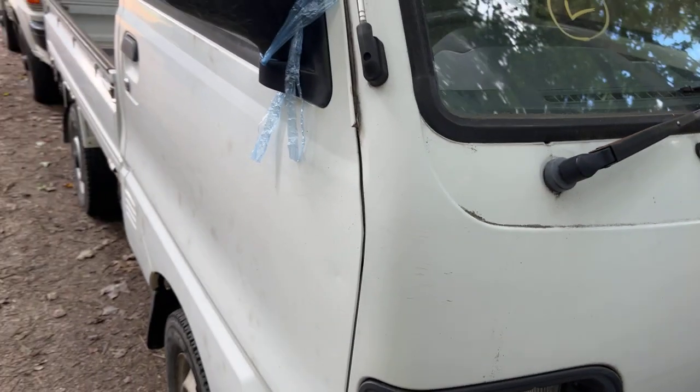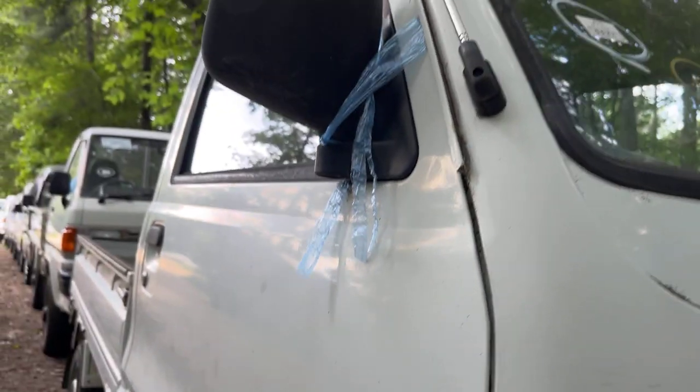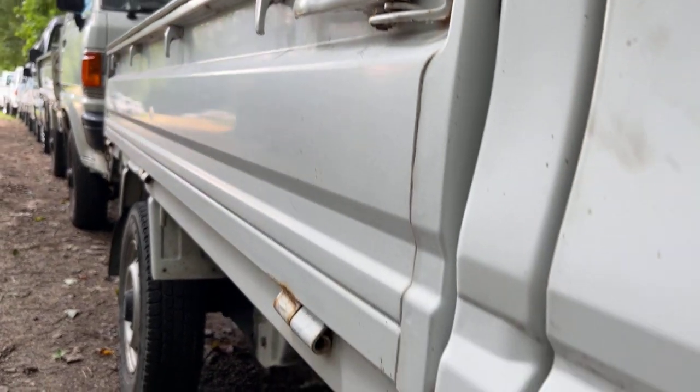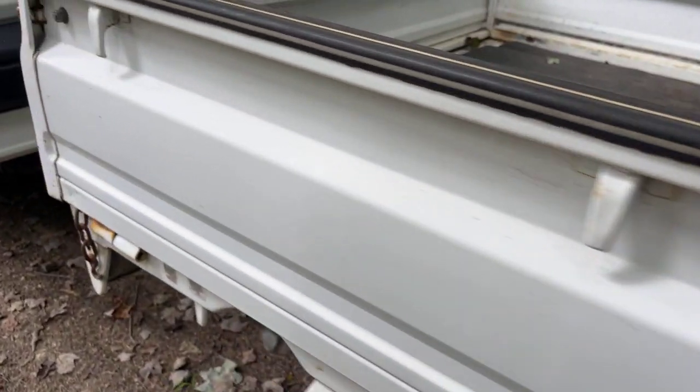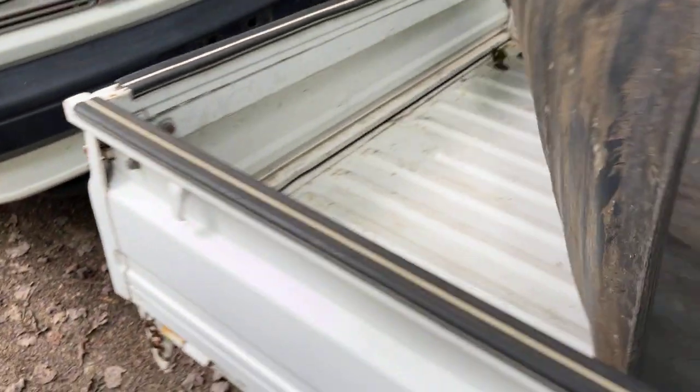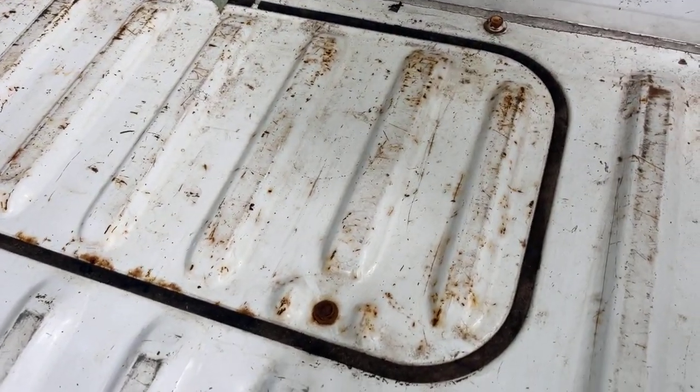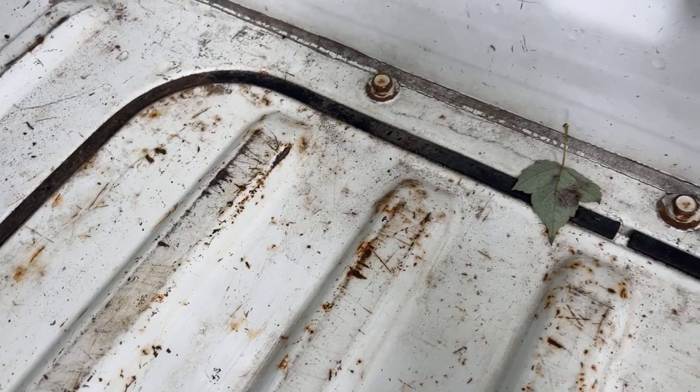Very nice looking front end. A ding. Beautiful. Man, are those nice tires. Look at that. Bedside panel has two dings. One there, one there. Underneath the bed mat is immaculate. Absolutely beautiful. We do have some slight surface rust on the engine cover. But the bed is just incredible there.